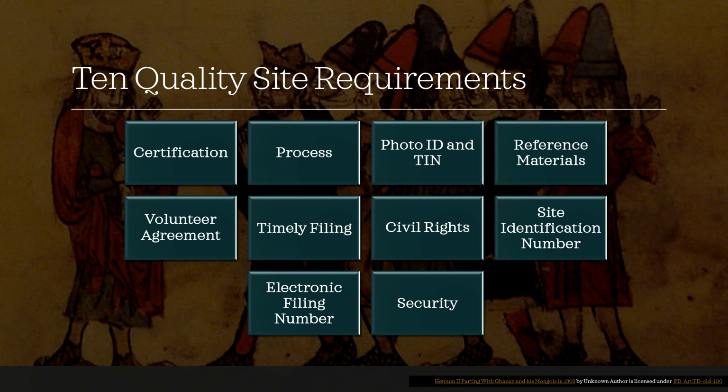For process, VITA sites have a specific process for ensuring that each return is done accurately and by a preparer whose certification matches the skills needed to prepare that return. Every return will begin with an intake form, Form 13614-C, which is a form number that you are going to be very familiar with by the end of training. We will talk about it a lot.